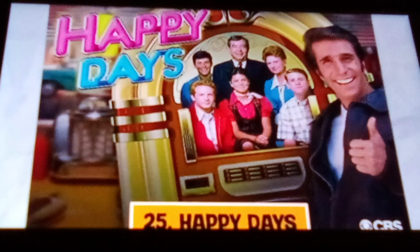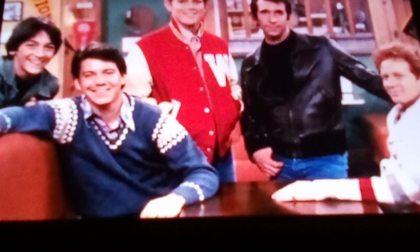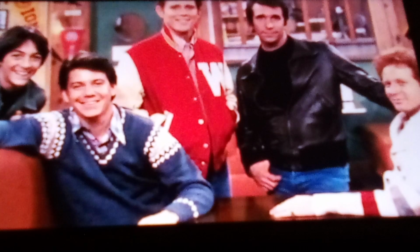25. Happy Days. This hit TV show transported viewers back to the 1950s, but became a defining part of the 1970s. With Richie Cunningham, his wholesome family, and the effortless look of Fonzie, Happy Days was a cultural phenomenon. It influenced everything from fashion to catchphrases and even spawned spin-offs like Laverne and Shirley.